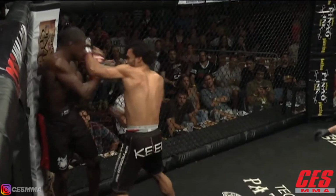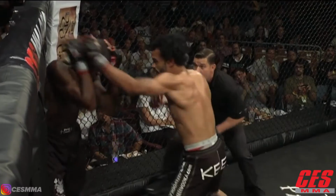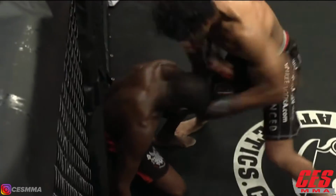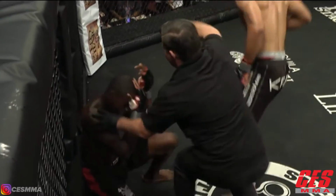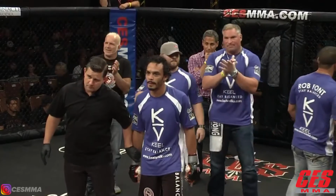The knee definitely grazes, but you can see these shots hitting. Foster starts to cover up, and then you see Font switch a little bit right here. There's the knee, go back to the body, short elbow over the top. At that point, he was out. Well done by Rob Font. Rob Font with a tremendous victory, capturing the CES MMA Featherweight Championship.